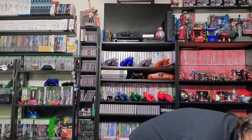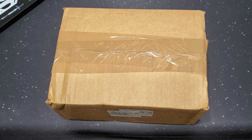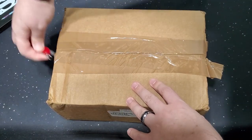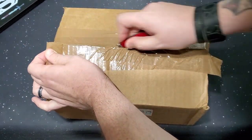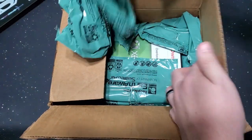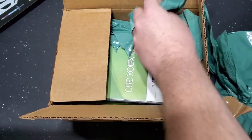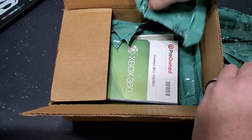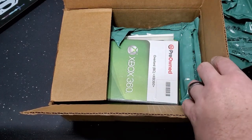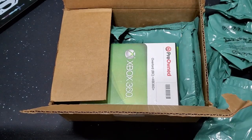So, that's the box. Let's take a look. Alrighty, so here's the box. Alright, so they're typical packing stuff. And you can already see. Of course, why am I not surprised that, hold on, let's see what this is.